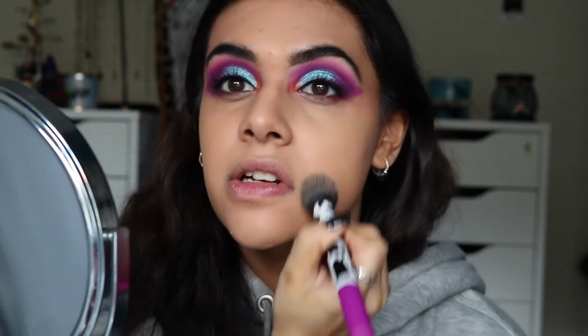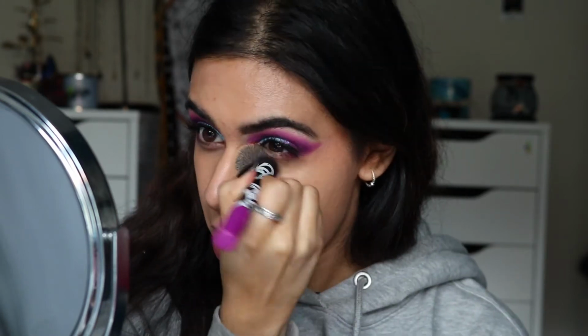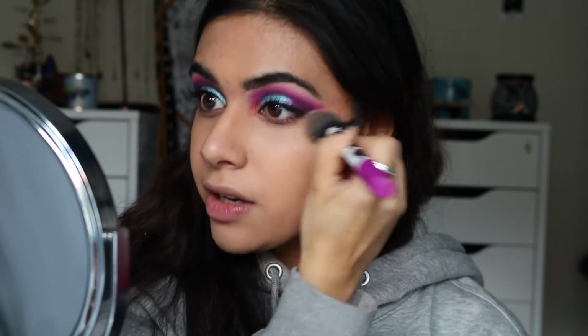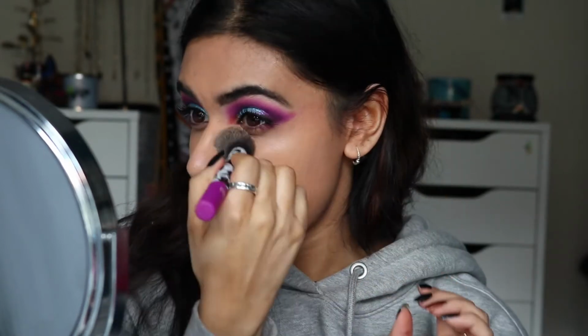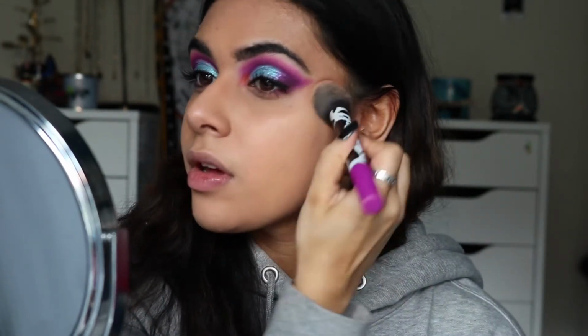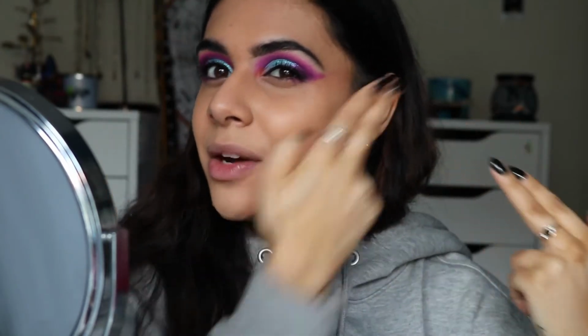I wasn't originally actually going to do the blue. I was just going to do it very pink and purple. But then when I was looking in my book, I saw the birthstone is turquoise, so I thought let's go with a bit of blue. And then I wanted to wing it out and extend the eye a bit more because the symbol for Sag is the archer, which is like an arrow, so I kind of wanted to... I don't know. I can't explain it. I just did it.